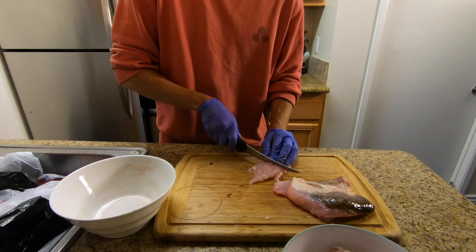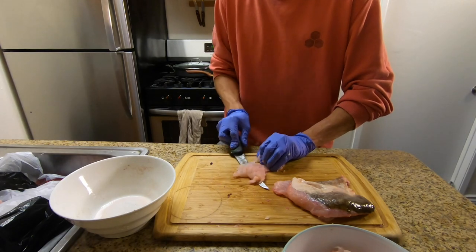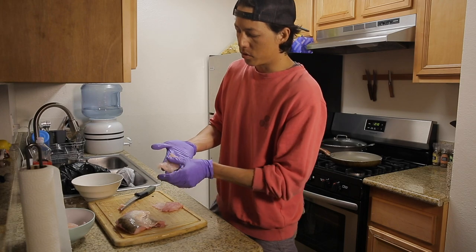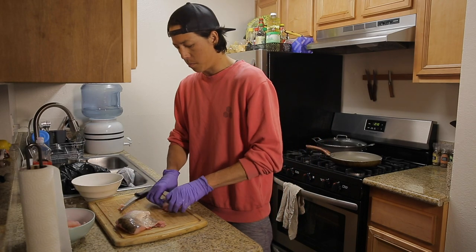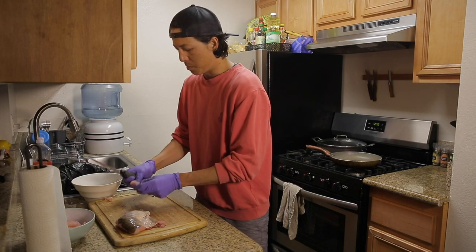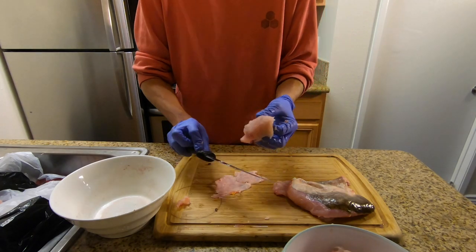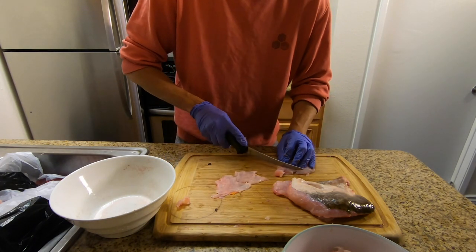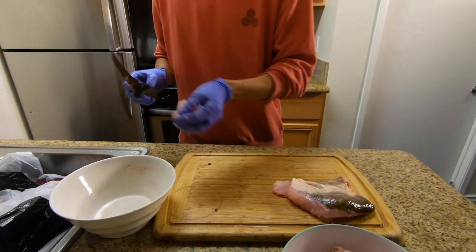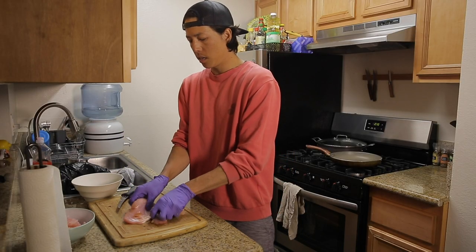So I'm going to cut down to the middle, turn my knife at an angle, and you'll notice all that shiny stuff is completely gone, just white meat. It's left right here. So I'm gonna repeat on this side. A little bit of excess trim. So that's one side down of the belly.